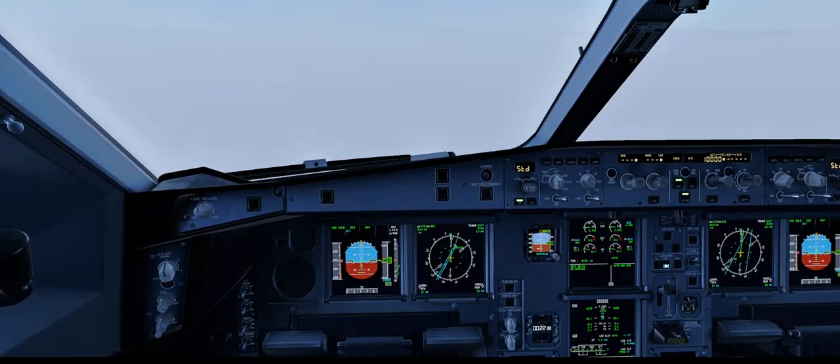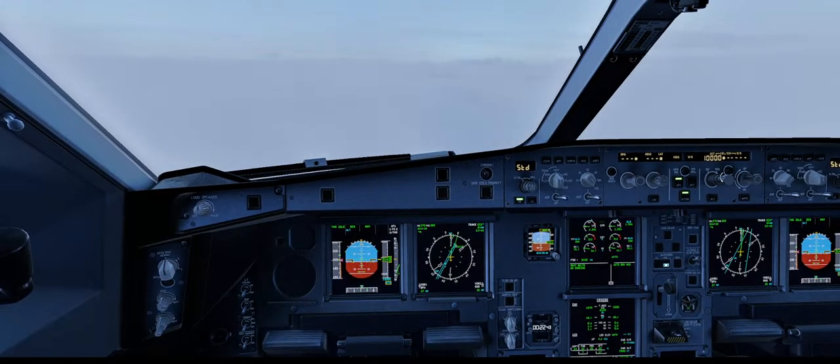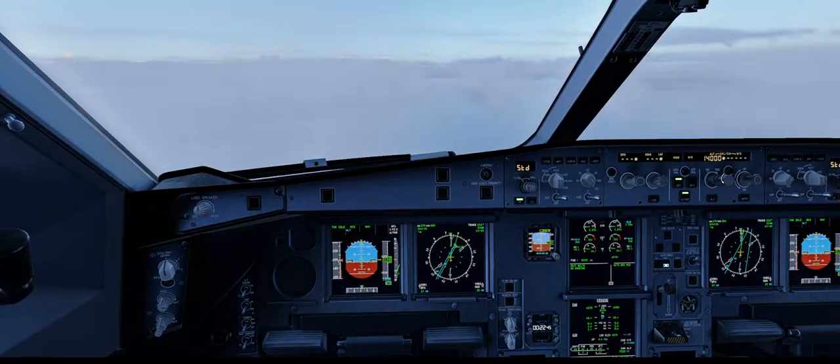Virgin 110, descend and maintain 15,000. Altimeter 29.87. Descend and maintain 15,000, altimeter 2987, Virgin 110.